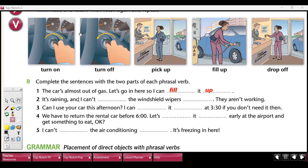Number two, it's raining. And I can't... Turn on or turn off? Turn on. Turn the windshield wipers on, they aren't working.